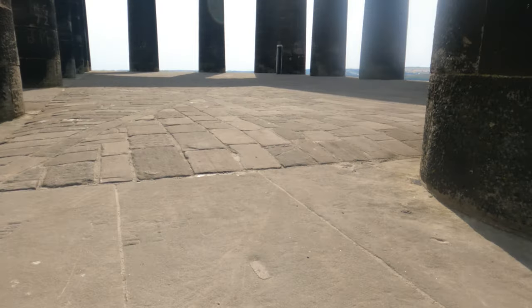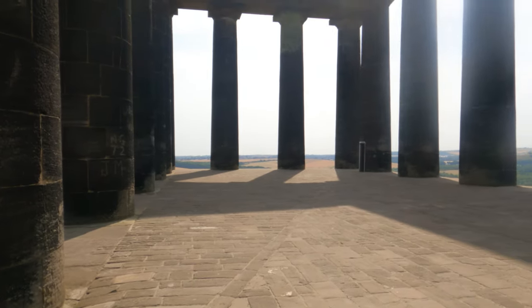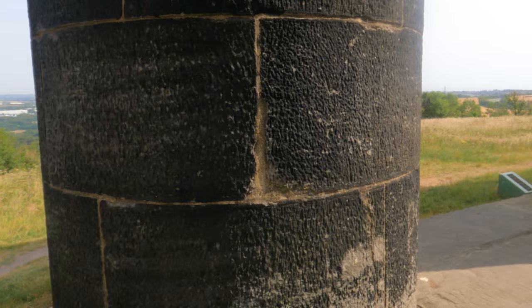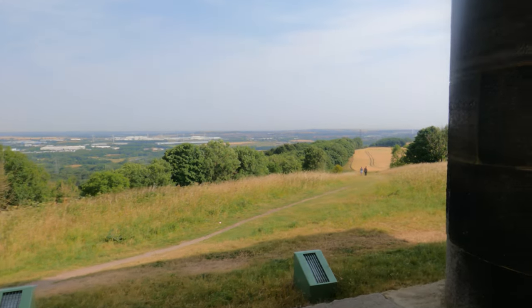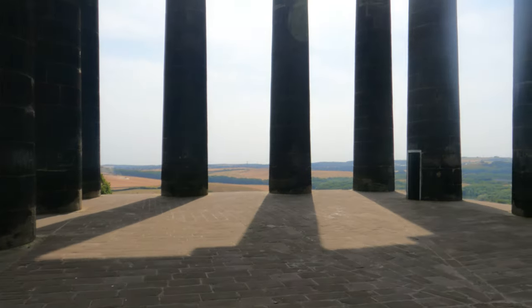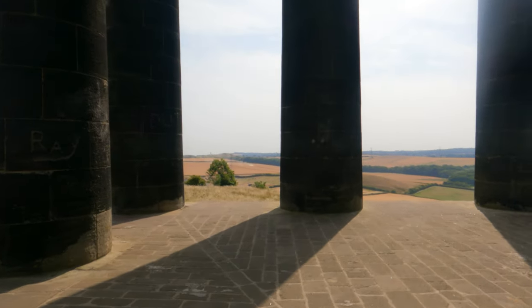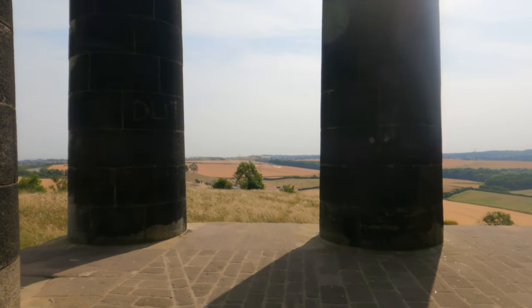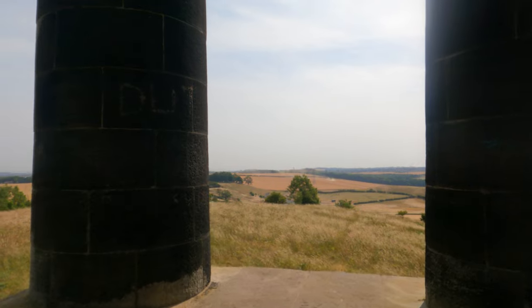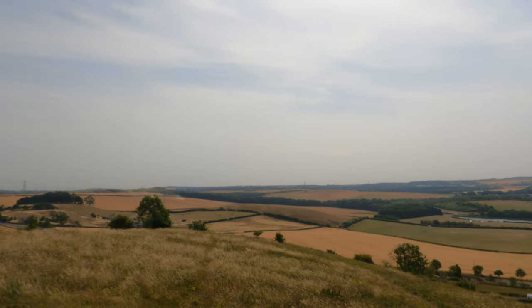So when you get to the top, you can see there's some remarkable views. And you do feel like you're standing inside a Greek temple, because the columns are so big, and because you're up such a height as well. So you can see 360 degrees all the way around. It's a nice place to sit and just watch the world go by, like some people do when they come here.